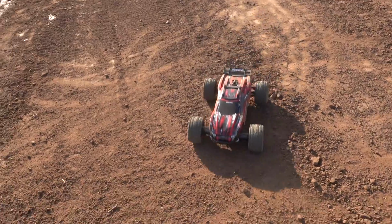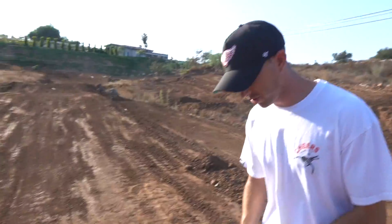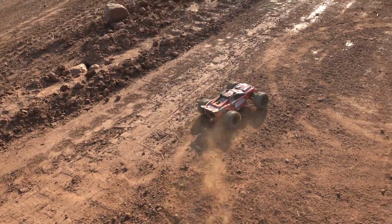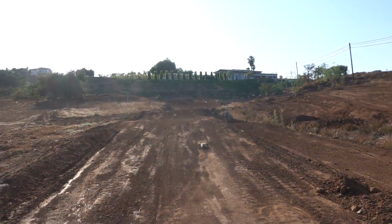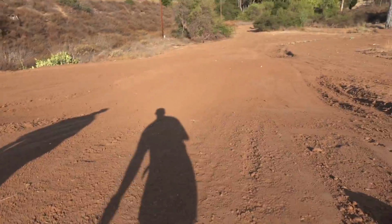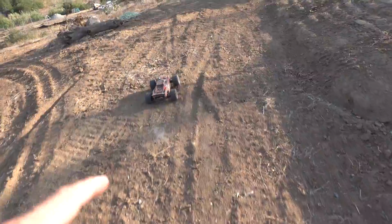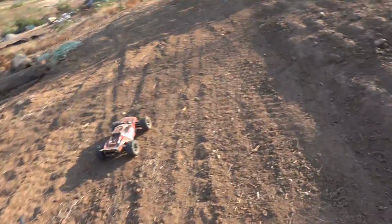Oh, it made it. It's sick, but if that's as fast as it goes, it's kind of limp. It can't be, dude. Just get it up there and send her. Woohoo! Sheesh! Are you kidding me? Definitely wasn't fully charged, but we got about 20 minutes of fun.